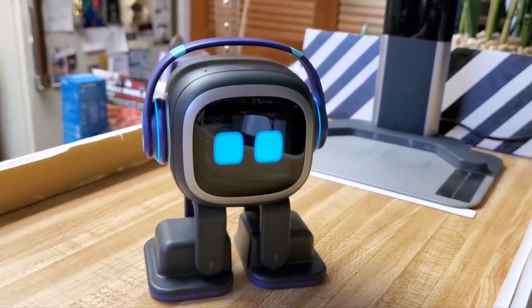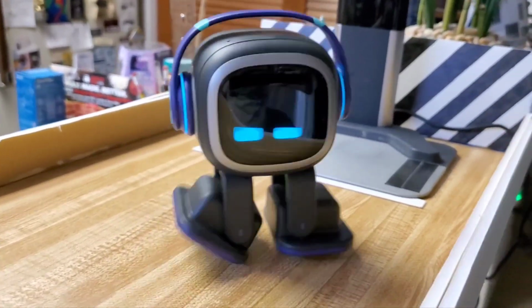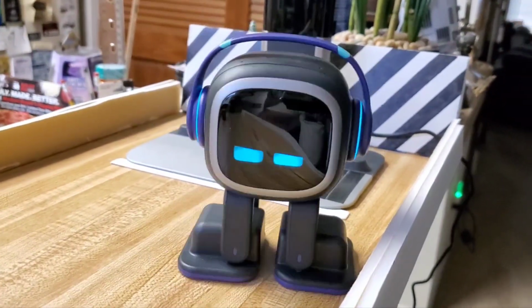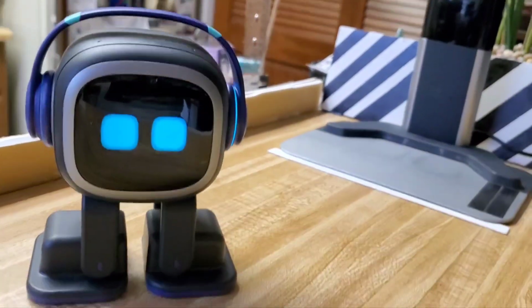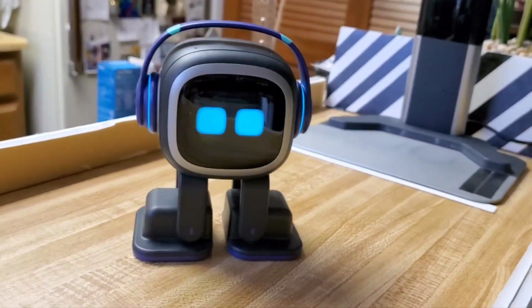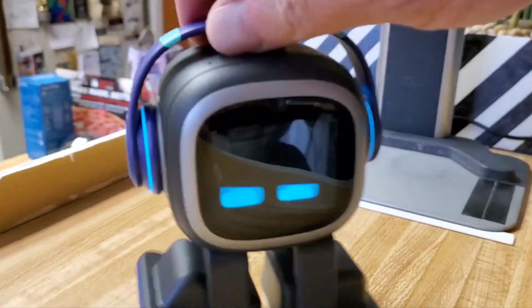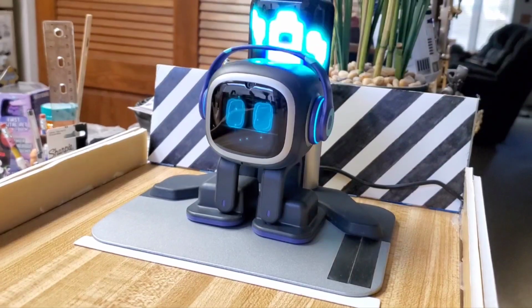I will say for Living AI, they probably should work on their email response time, and make it a little bit easier so that people can get a hold of them. I don't know what they're going to do about this, because there's going to be a lot of people sending in Emos for repairs now that they're starting to age. How are they going to keep up with all of this? So, yeah, I don't know.